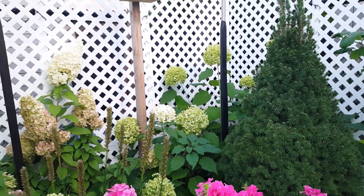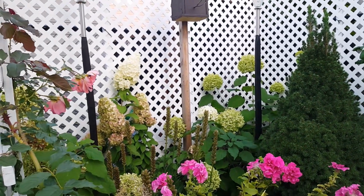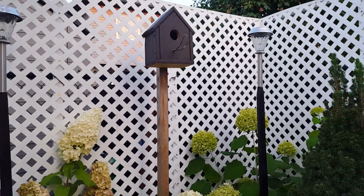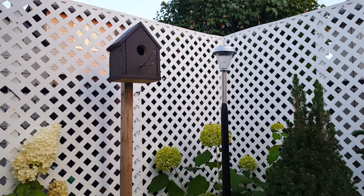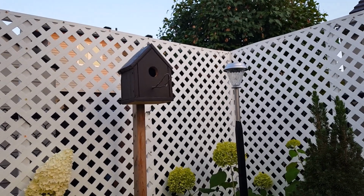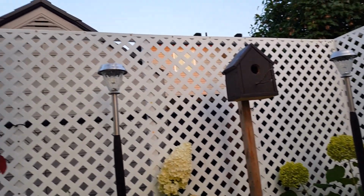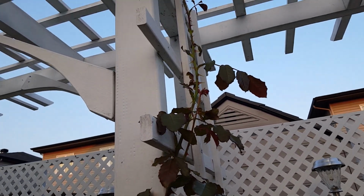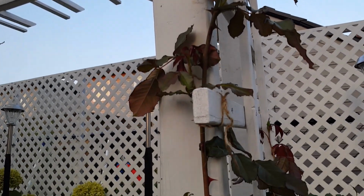All the colors are changing now here at the backyard. I am hoping that there will be a bird that would live in this birdhouse soon. And this is another type of climbing rose that I have here. This is a Westerland rose.